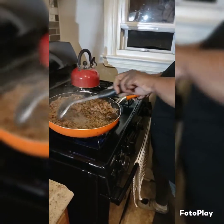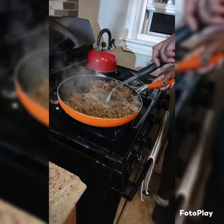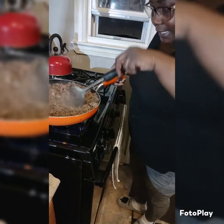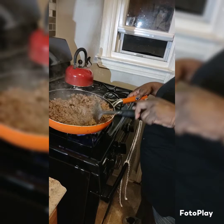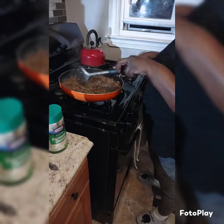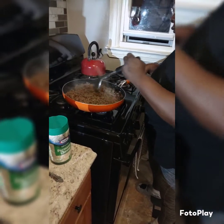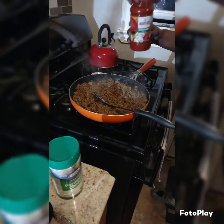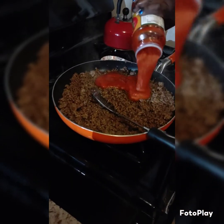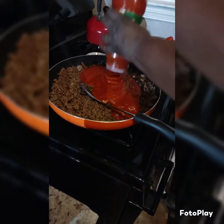Everything is just about brown. Then the next thing we're going to do is add the sauce after we drain it. We have to drain the grease off, and then we're going to add the sauce. Now I've drained the grease, and what we can start doing now is adding the mushroom sauce. And I like my sauce real saucy, so I'm going to add all that.